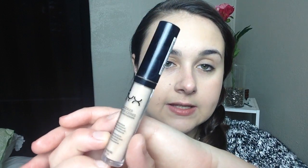So next, I'm going to go on with concealer. Again, this is not a new product. It's just new to me. This is the NYX HD Concealer. I have mine in the shade Fair. Just an average doe foot applicator. So we're just gonna go directly under the eyes and bring it down slightly. I am also gonna use this to highlight.